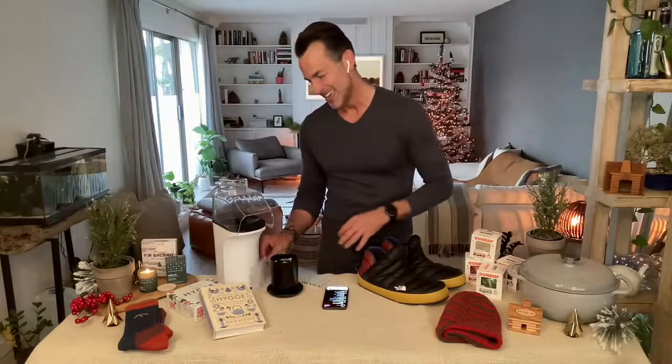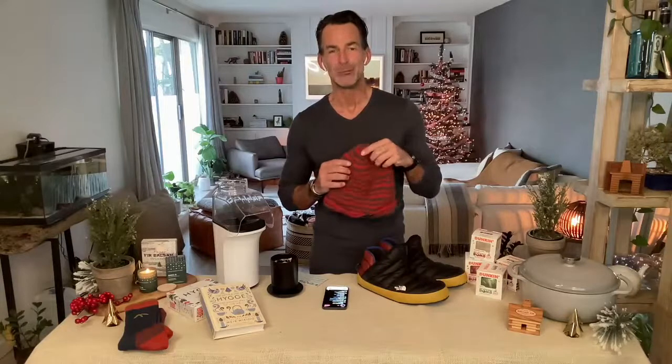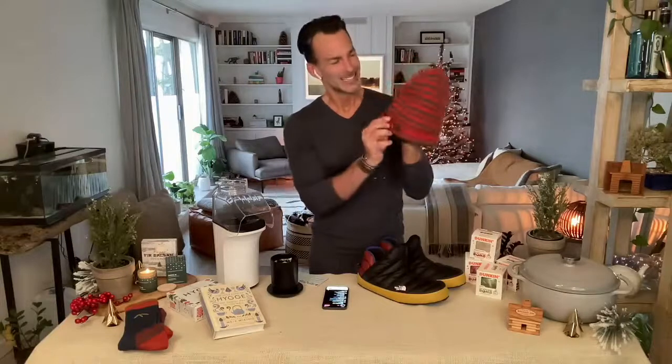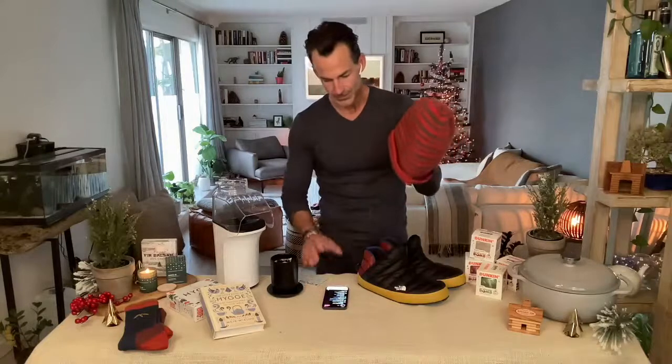Also cozy around the home, running little errands, taking the kids outside, taking the dogs outside. This is a cashmere beanie by Coach, the company that makes really great high-end products. This is total cashmere. You can see it's red and gray. I'm not sure if you can see the texture. Super soft with a ribbed texture.